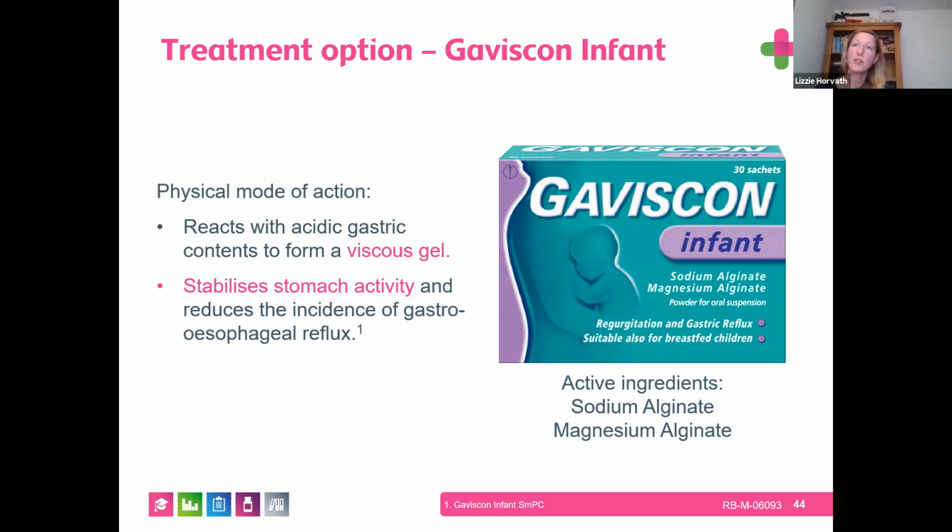As I said, alginates are different, they're not all the same, and sometimes they have a slightly different action in the body. For example, when this reacts with the acidic stomach content, it will form a viscous gel, which will then stabilize the stomach content. The alginates I talked about before form a raft, whereas this will create a viscous gel within the stomach content. This way it can stabilize the stomach activity and reduce the incidence of reflux.